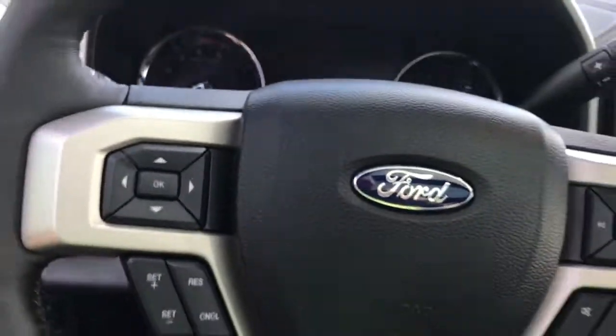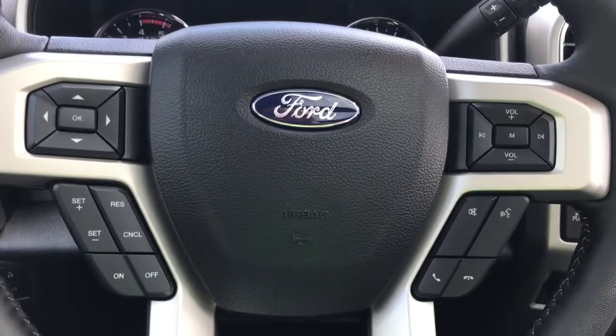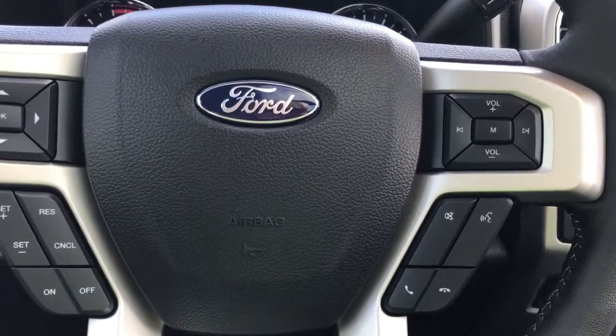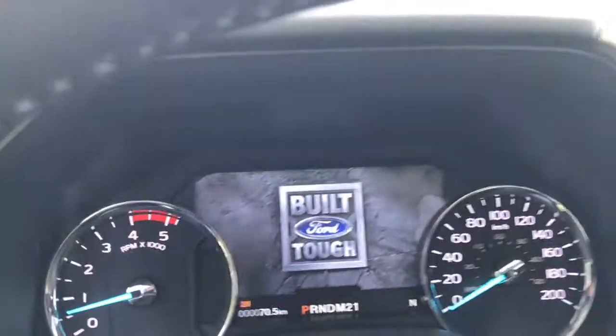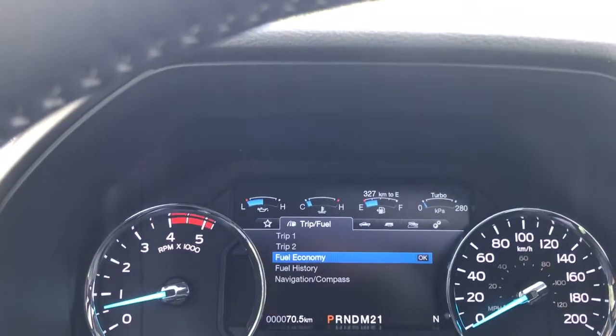On the face of the steering wheel, you have your dash controls, cruise control, Sync voice activated system, and media control with volume. This is a push start, so the keys in my pocket, foot's on the brake, and we're going to push the engine start button. On the dash, you're going to see any important messages. As well, you can toggle through a menu.